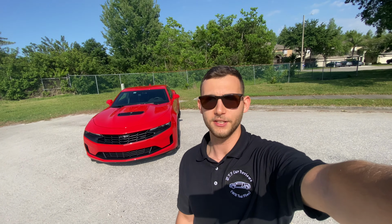So, for those of you guys who don't know, I've personally owned this particular Camaro LT1 for the last 3 months now, so I can definitely speak on some things that I do not like. I know a lot of YouTubers that have this car have also done videos about things they do not like, so I'm going to try to not mention things that are repetitive. I'm going to try to give my personal perspective on this vehicle.